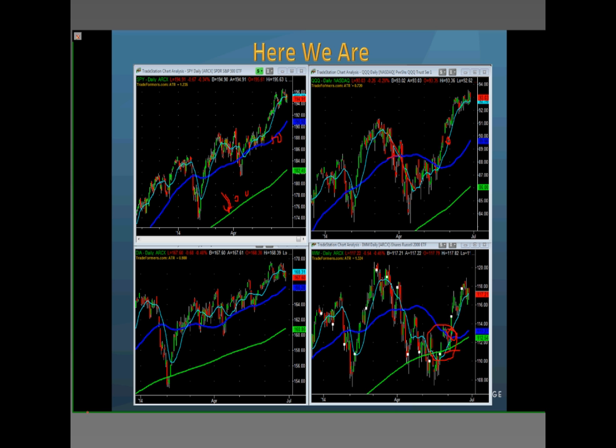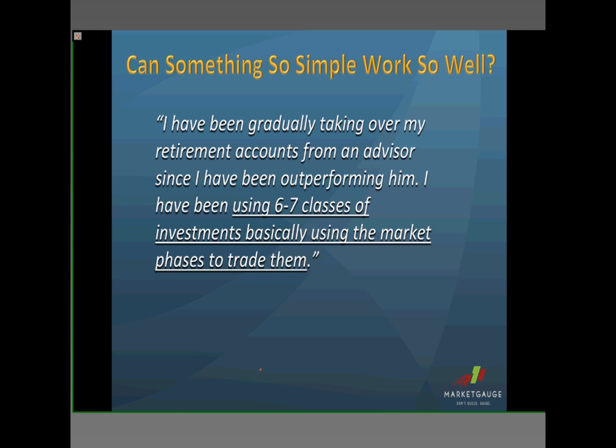So that is how interesting knowing the phases can be, number one, and how much money it can save you, and number two, also understanding how we can see market divergence totally different than what we saw in 2013, where you could throw a dart and it was going to go up and everybody looked like a genius. This is really where you start to see the separation between the experienced and the inexperienced.